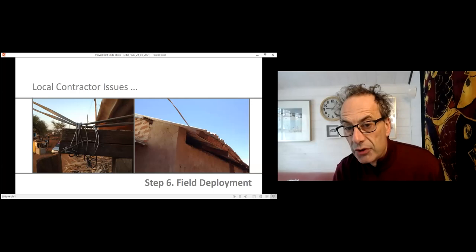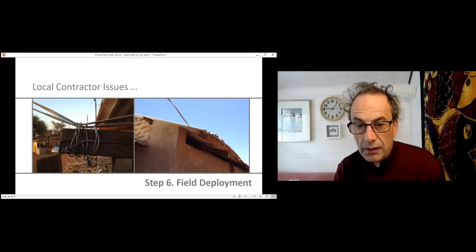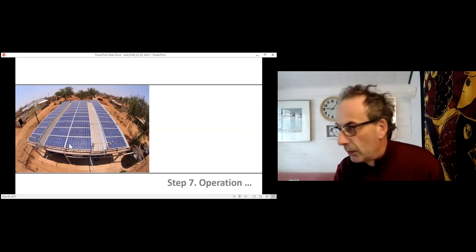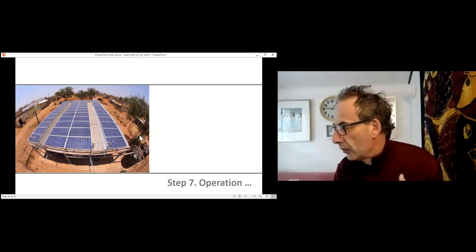Here's another image. That's not acceptable. That's not safe. And so, you know, that has to be fixed. This is the completed canopy, 14 kilowatt peak. And these are the businesses. And I'm now going to show you some operation data about what happened.